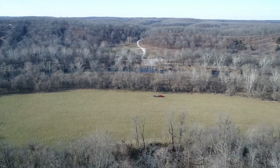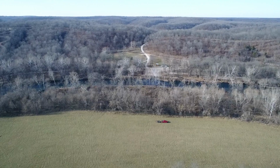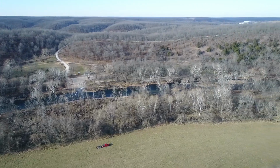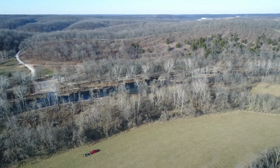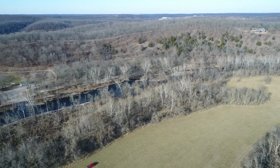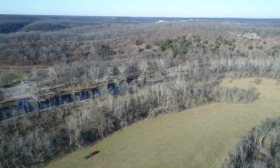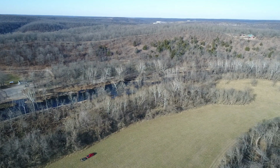But that means you can drive your truck or your side-by-side or whatever right down to the open meadow, and ultimately you'll probably want to put in some kind of trail to the river itself. There may be some walking trails or four-wheeler trails. I didn't see any trails to the water that you could drive a truck on, but it would only take a few hours with a skid loader to do a nice little trail. Just amazing property. Very limited number of these.